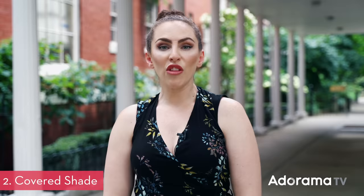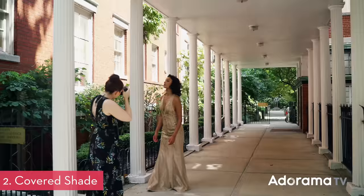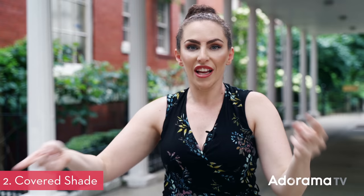Now there's one more consideration for covered shade. Yes, the light on the subject's face is going to be beautiful, but take a look at other light hitting the subject. So for example, if it's a scaffold and there's a covering overhead, is there light maybe bouncing off a building behind the subject that you might move them in that direction so that all of a sudden you have a beautiful rim light? I look for all of the light sources in the scene, not just the light hitting the center of the subject's face.